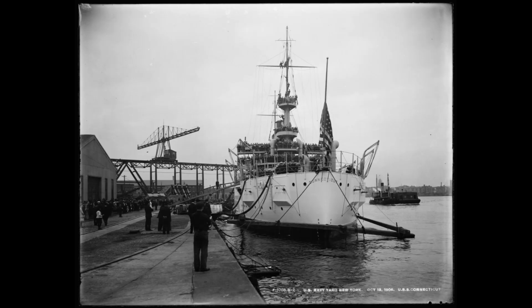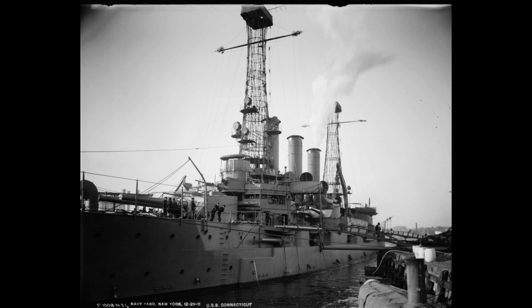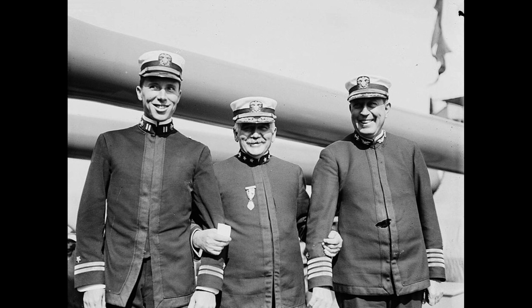Connecticut was a significant ship in the history of the United States Navy. She was the most advanced battleship in the Navy when she was commissioned, and she served in a number of important roles. She was a symbol of American naval power, and she helped to deter potential enemies during a time of great international tension.